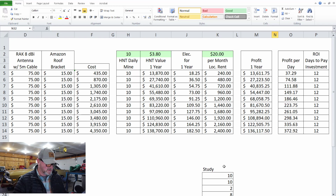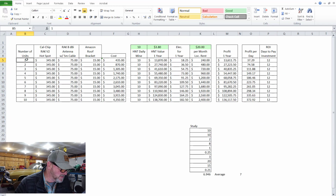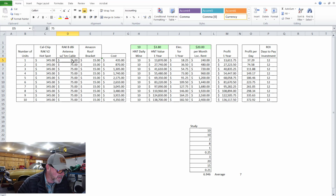So this spreadsheet was set up basically assuming that you would purchase between 1 and 10 units. The price currently for the hotspot is $345. I highly recommend an 8 dBi rack antenna with a 5 meter cable for $75. We have our Amazon roof bracket that we purchased for $15 that comes with the clamps and so on.